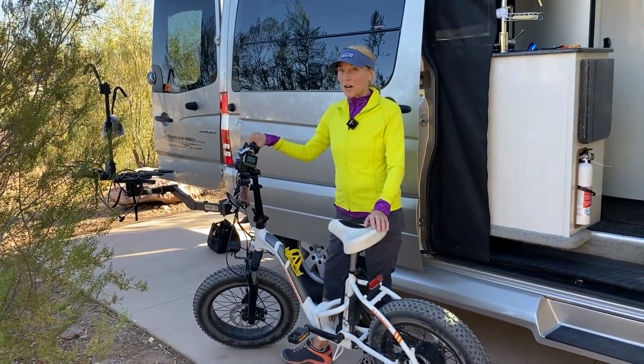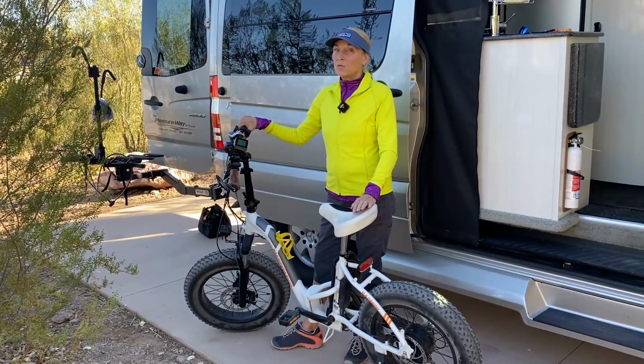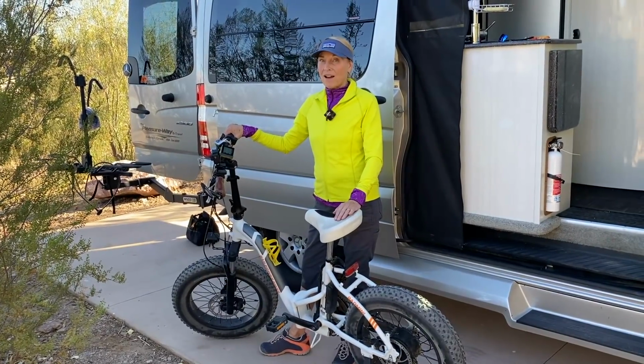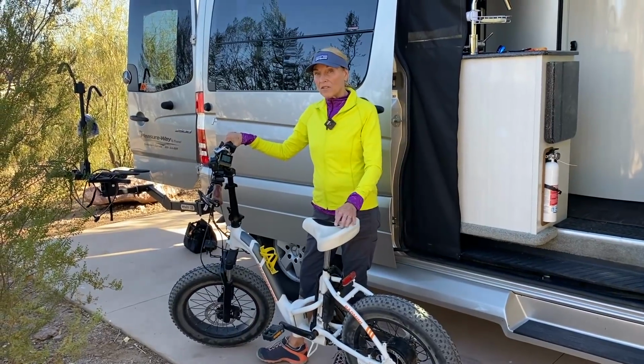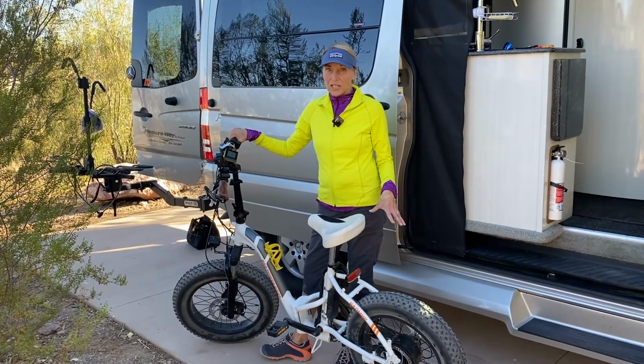How far can we go on our Rad Mini bikes? Well, Rad says you can go 20 to 40 miles. We're going to find out that today and also talk about the tools we carry, the bikes in particular, and how we like them.